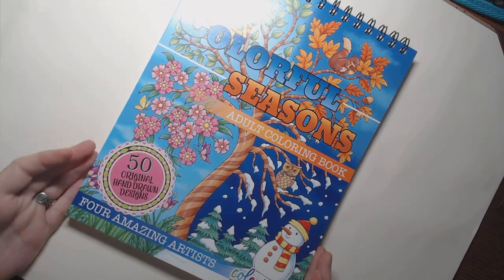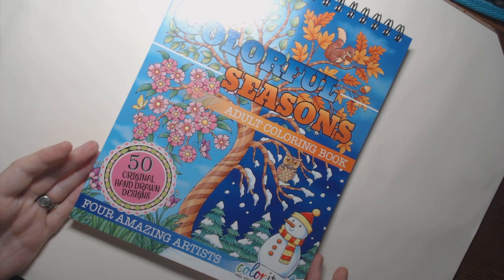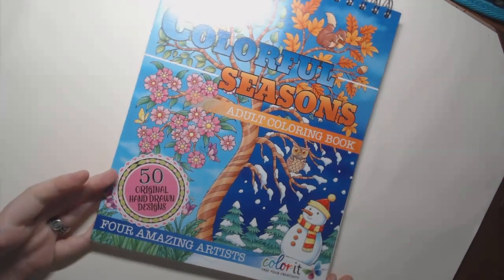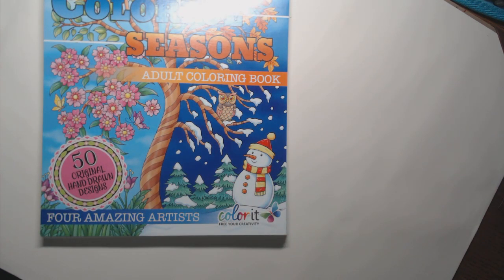I really like their paper. Their books are a little more expensive than a lot of the other coloring books, but you get more images and their paper quality is really nice. So I am enjoying building up my collection of Colorit books as well. All right, so that is that for this one.